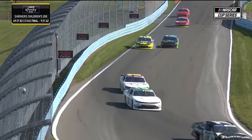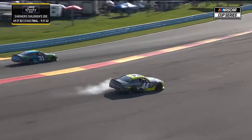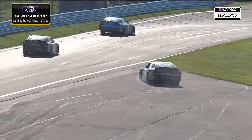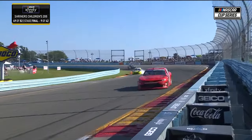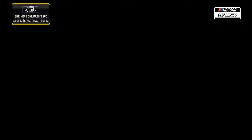We see the 44 here, Stephan Parsons, a 25-year-old out of Cornelius, North Carolina. Yeah, he has a mechanical issue, some smoke pouring out of the left front. He comes to pit road. That's unfortunate for the 44. He was hit earlier from behind by Josh Williams. I don't think that was the cause of this, but you never know if they're connected. It's like a brake issue.